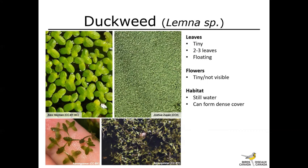There's a few species. I'm forgetting the Latin name. There's this common one, and then there's the trisulca, which is kind of the three-leaved duckweed. But they make these lovely mats, and they're fodder for a lot of wetland critters. They're quite nutritious little plants.